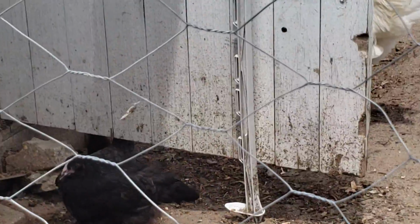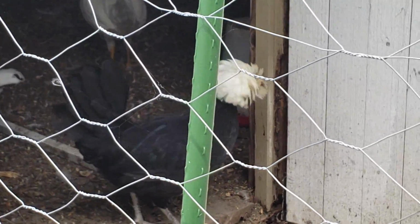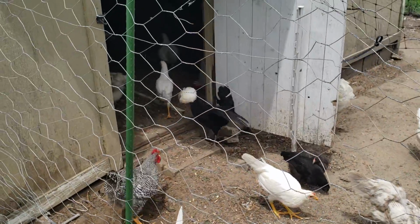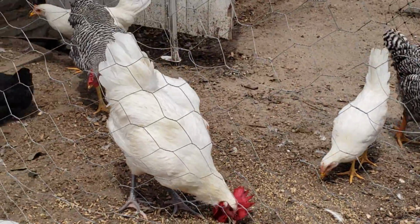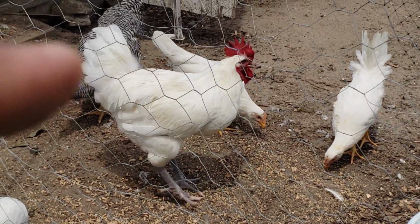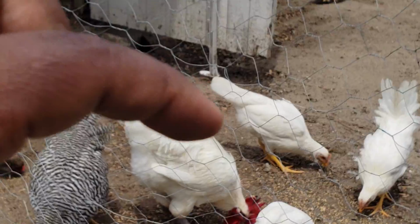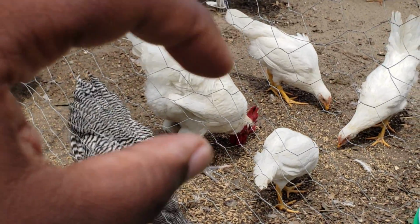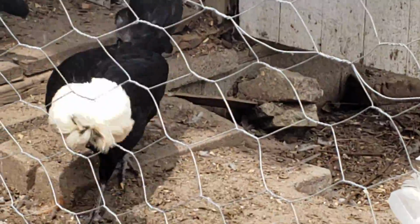And you may notice something new in addition to the flock. See that? We got two of those now. Polish hens. And again, that's Rocco. That's the one that we're going to be eating. We're going to be eating him within a month or so. Yum, yum. But the new Polish girls, they're kind of shy. And we picked them up yesterday.